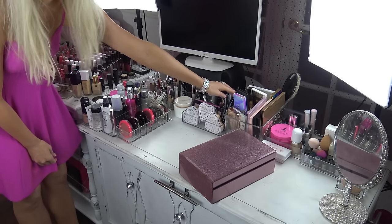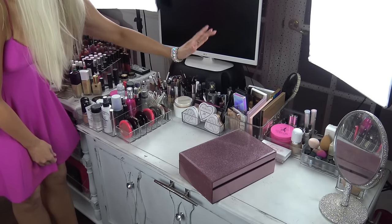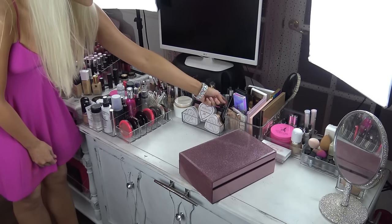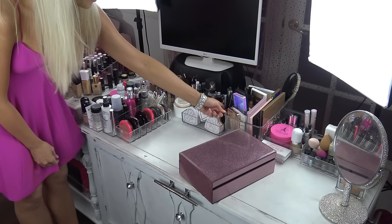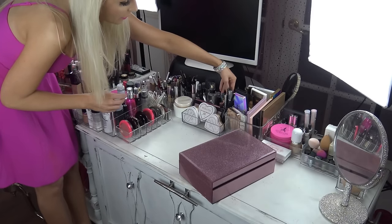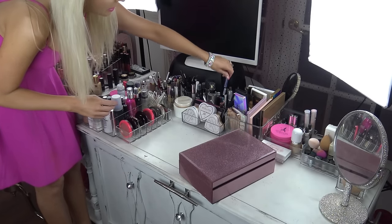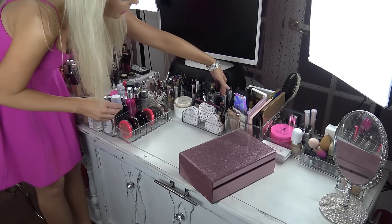These are liquid liners that I still have to put to the test for you guys. I told you that there are so many because I've already tested these. You saw the handful in that other drawer, and then these ones I still have to put to the test in the next couple videos. Here is where I keep every shade of my NYX liquid crystal liners because I use those so frequently.